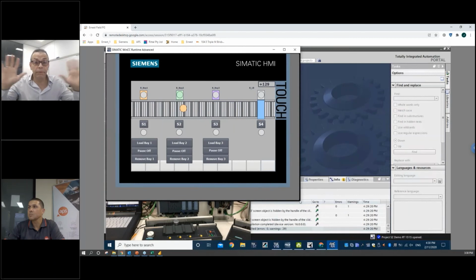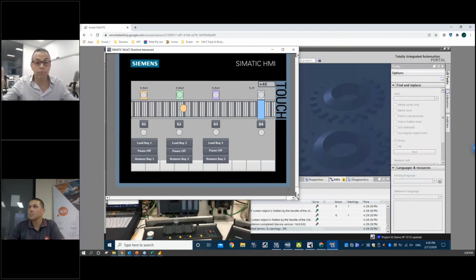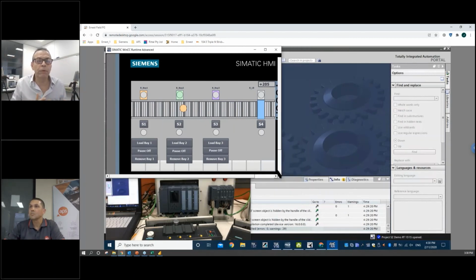And without me doing anything, just move both. So remove that token to begin with. Remove bay 1. Not bay 2, bay 1. Yep. Now load it just like a token. That is your production item that you're going to move along.